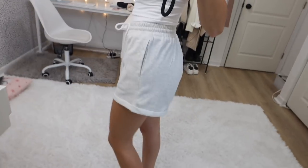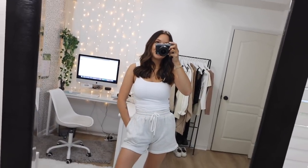And they're actually a long length, so you don't have to worry about your butt hanging out. They're just so comfortable, perfect for lounging around the house like I usually am. Well, at least when I'm working at home.